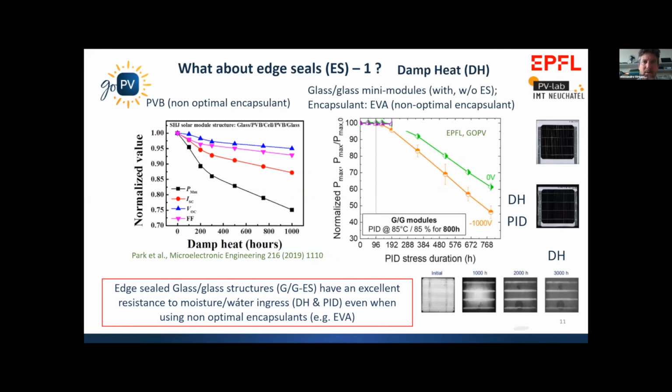As I was mentioning, the weakness of these technologies is water ingress, so these are some results of damp heat testing. On the left-hand side, you see work published by a Korean group where they report the degradation of modules by exposure to damp heat. These were modules encapsulated with PVB. And as we have seen in the previous slide, PVB is not an optimal encapsulant for this technology.